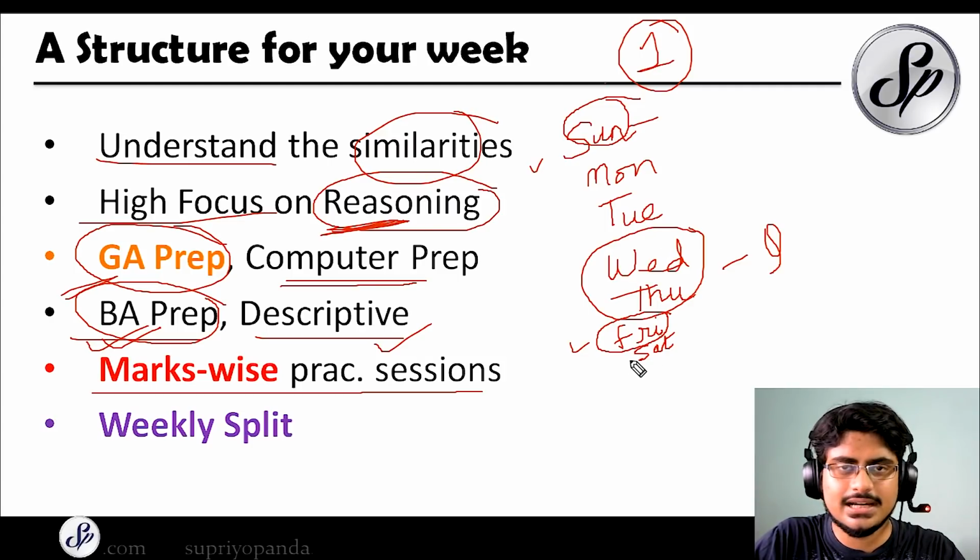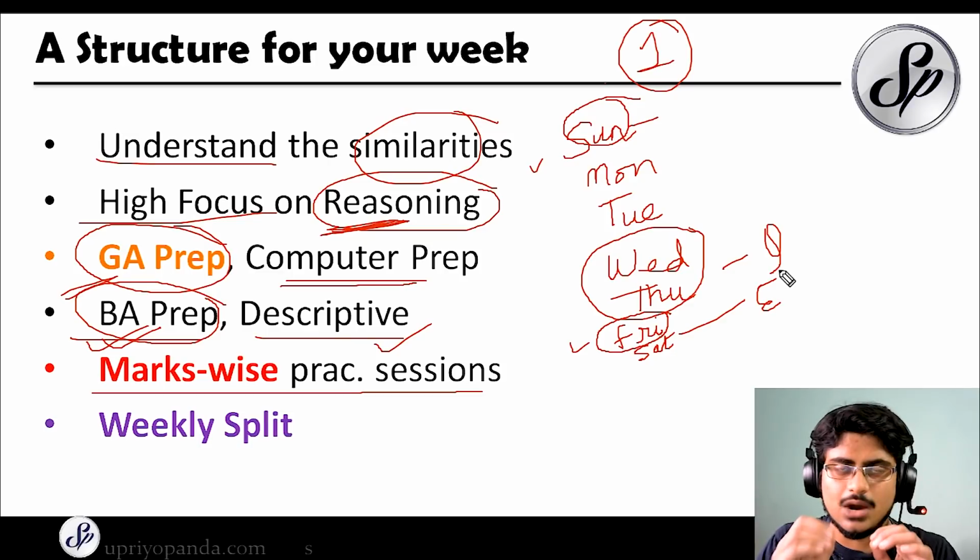Then on Saturday, what are you going to do? On Saturday you are going to do your English preparation. So block that day out for your total English preparation, whatever you are doing. You can do the descriptive part and all the other kinds of English that you need. So only one day you are going to get.